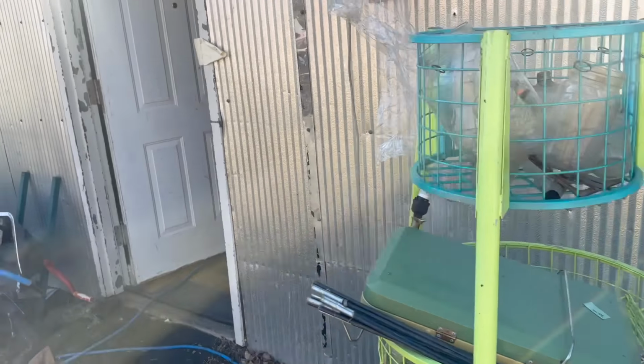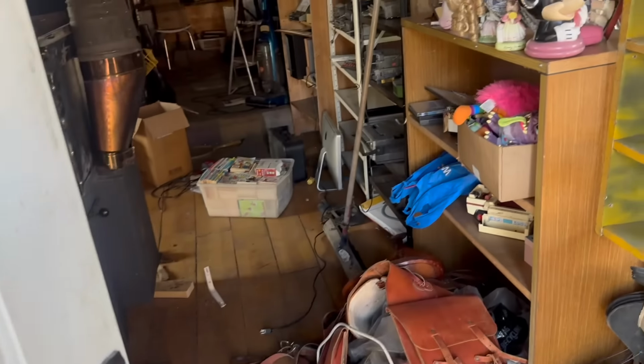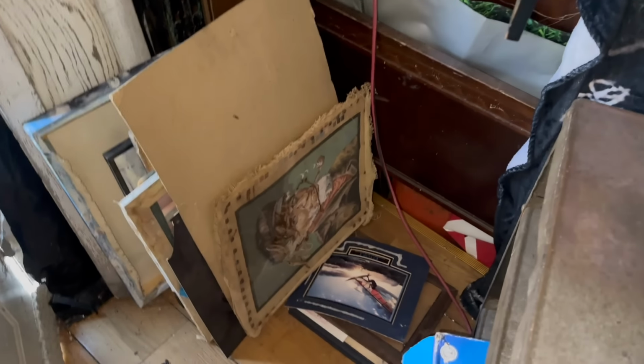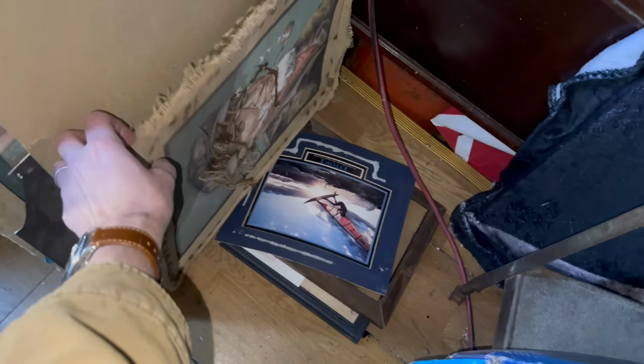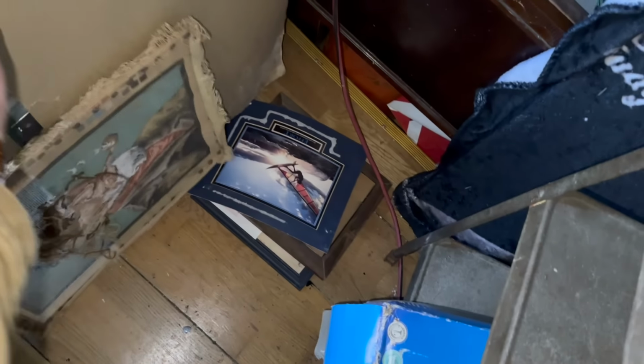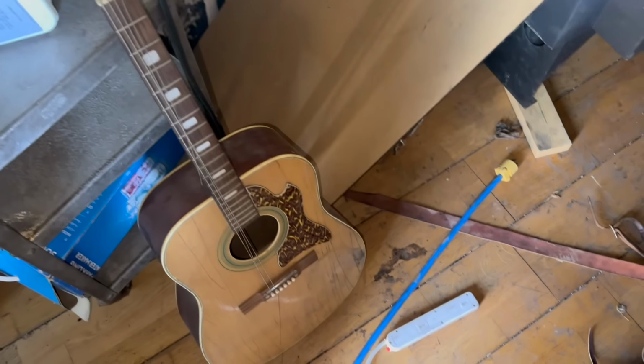Okay, come have a look through these outbuildings now. I might have to get my light on. Got some old paintings by the door here. Oh, I guess that's needlework of a sailor. I'm gonna leave things as I found them. I don't wanna make it worse. Guitar. Saddle.